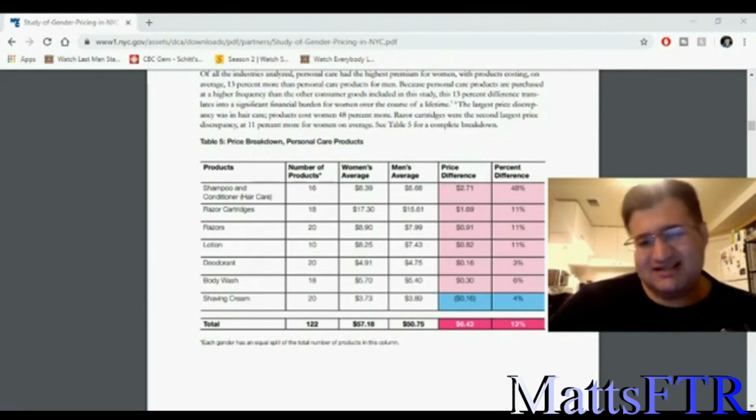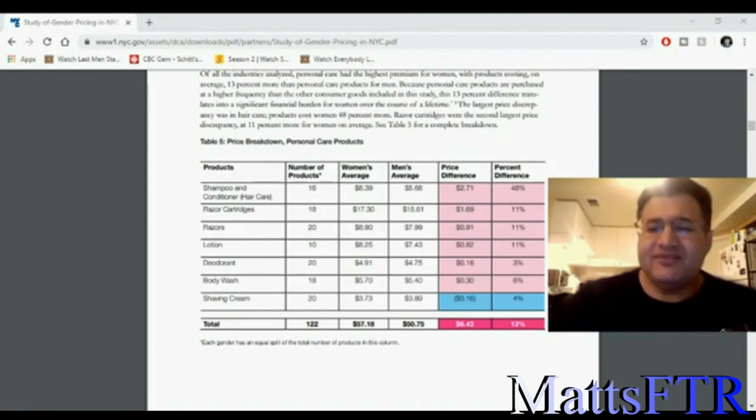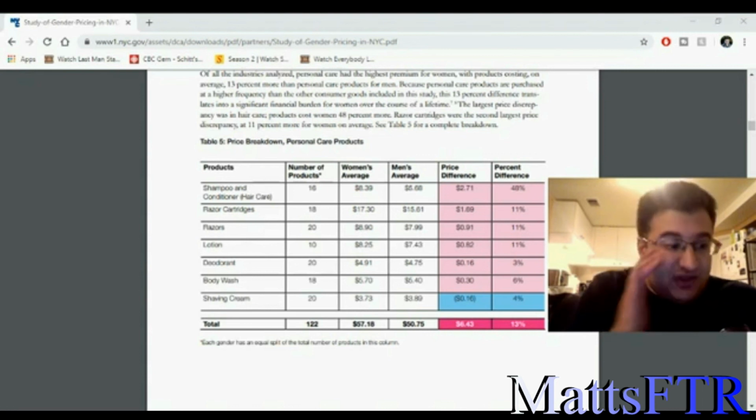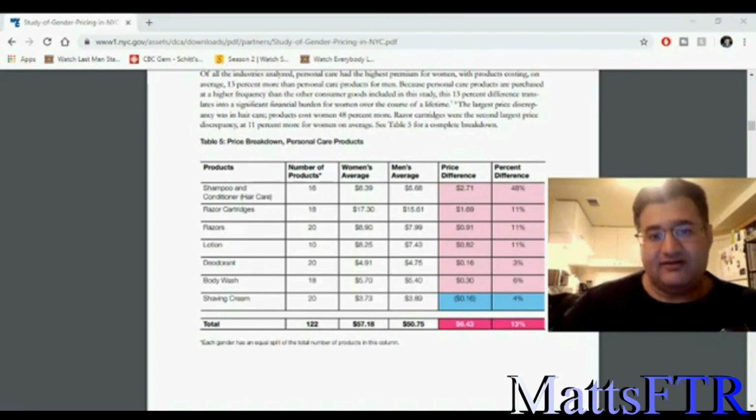These products, let's take deodorant for example. Deodorant for women could actually cost less money, but the average will show more. How? Let's say 50 women go and buy a bottle of deodorant and only 20 men go and buy a bottle of deodorant. Of course, if you add up all 50 of those women buying deodorant, it's going to be a higher price because 30 more women bought deodorant. And also, if you look here, the last one for men actually proves it.